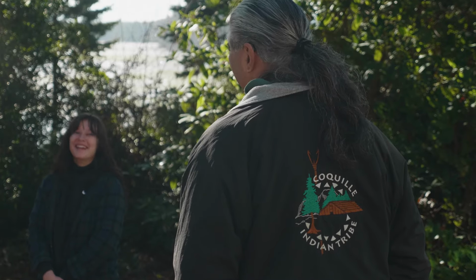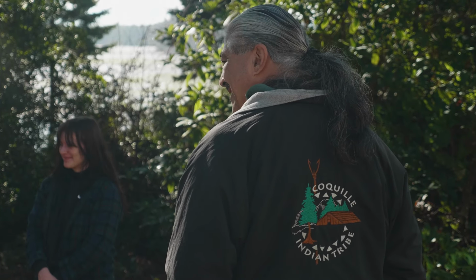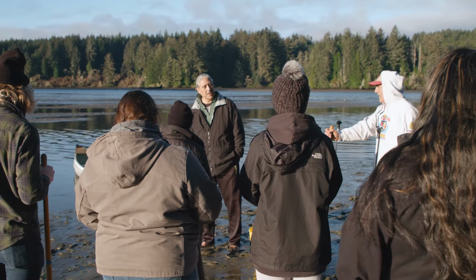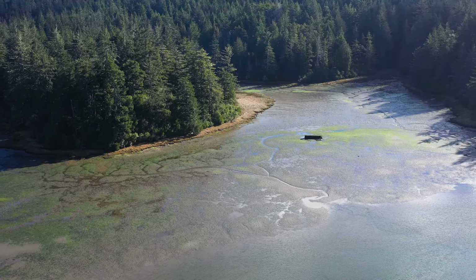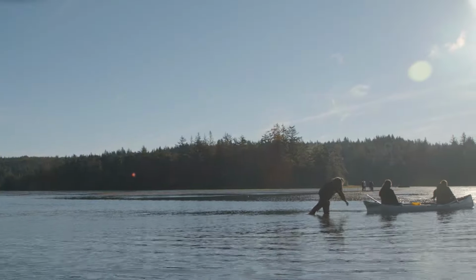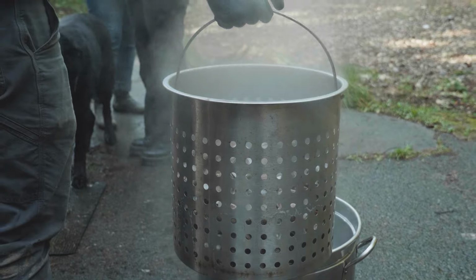Places like South Slough have even more importance for the indigenous people that are from here. Things were taken away from us, our languages. The landscape was removed from us. Those are all different things that help you remember what your traditional culture is.